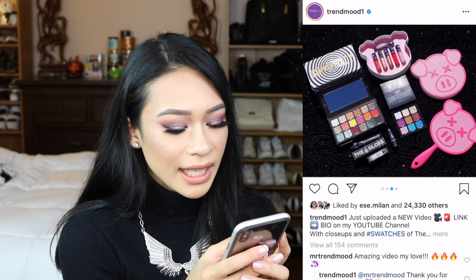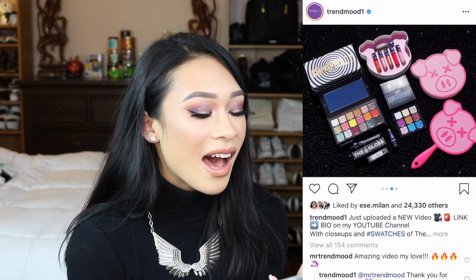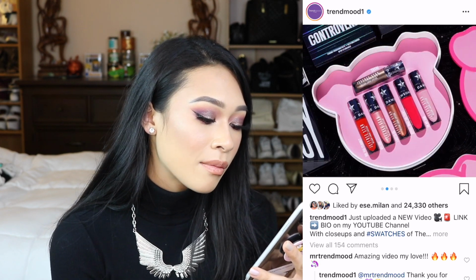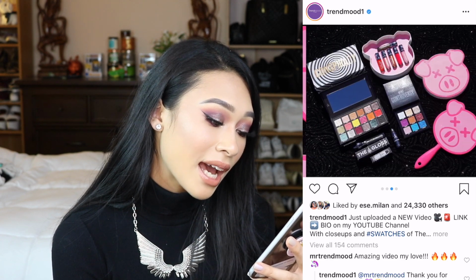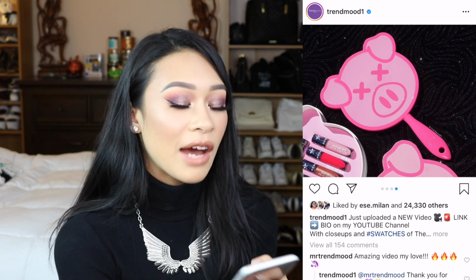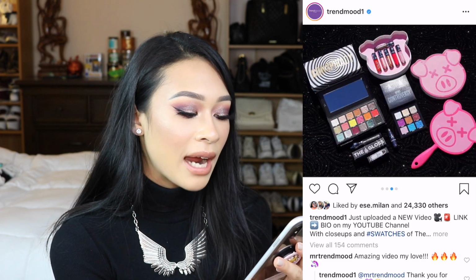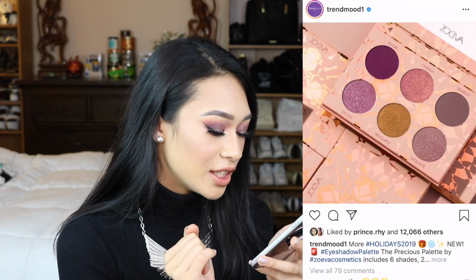And looking at his other things, I think the pig mirror is really cute, but I'm so used to having a small little mini mirror, that am I ready to move on to a big one? Am I? I don't know yet. But I think it's all really, really cute. Would I buy it? Maybe. I didn't go on the website day of launch because I had work. So maybe if they restock, I would probably consider it again, but definitely my eye is on the Mini Controversy palette.